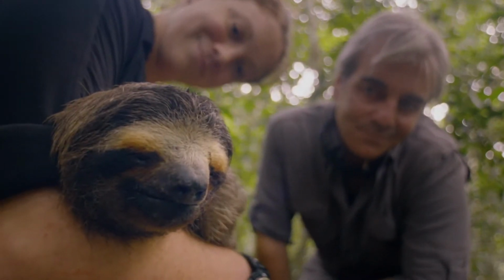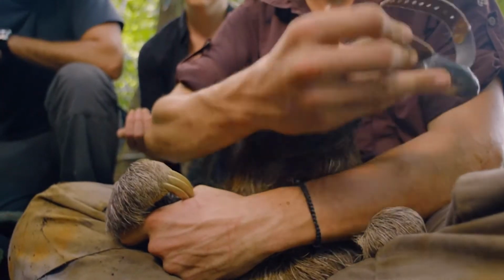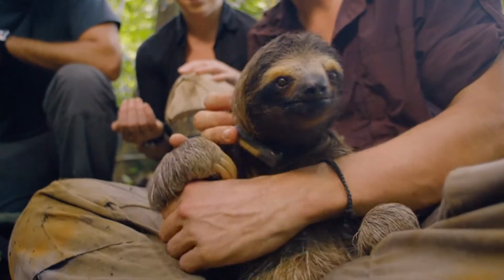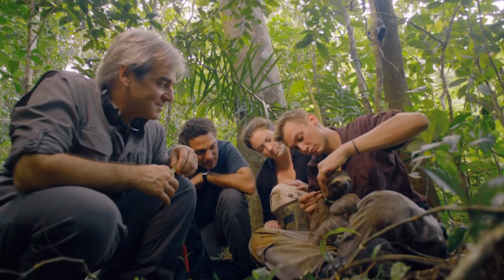The way that I study sloths on BCI is by using radio collars on them. And once they have been fitted with a radio collar, I can track their movements around the rainforest using an antenna. And that way I can find them over the course of different days.